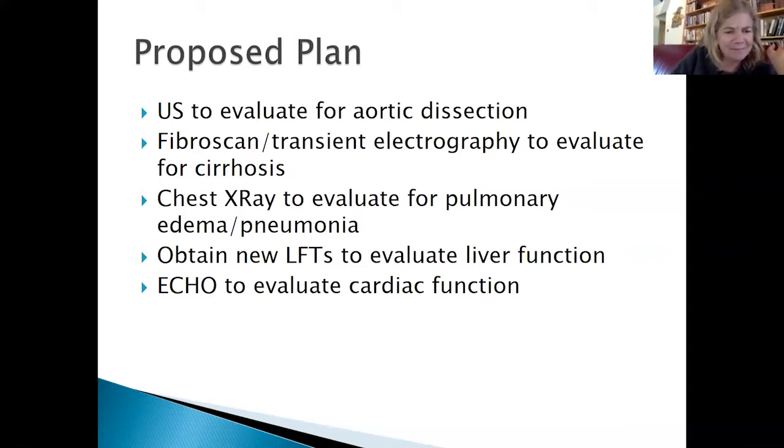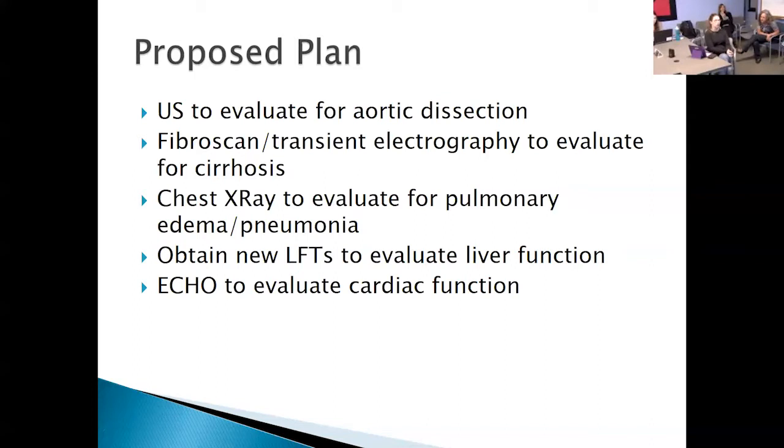Did they do a CBC at the hospital? I don't remember. I don't think so. I think they did. Give me a second. Yeah, they did a CBC and it was normal back in the hospital, but I'm not sure if it will show right away an elevated white count.